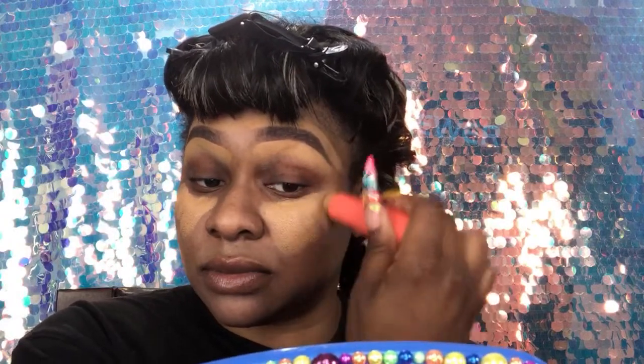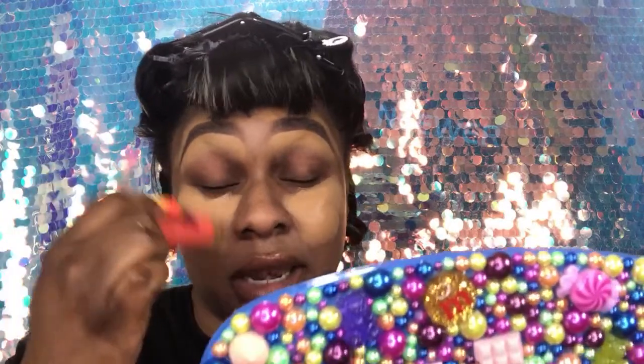But yeah, this is the color, so I'm just gonna put this under right here. And you know I like a bright under eye. So we gonna work it all the way out. I think I'm gonna do my face first. I never do my face first, but since I'm doing a very natural eye and no color, no shadow, I'm just gonna go into my foundation first. So this is a first for me. Usually I do my eyes first.